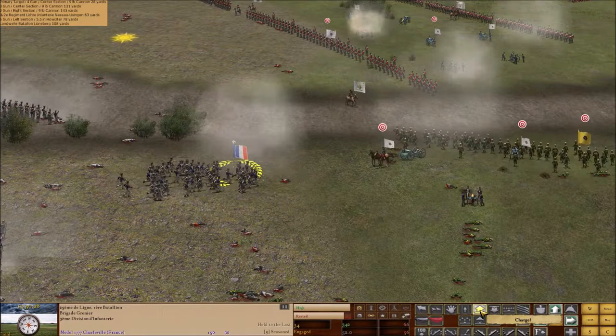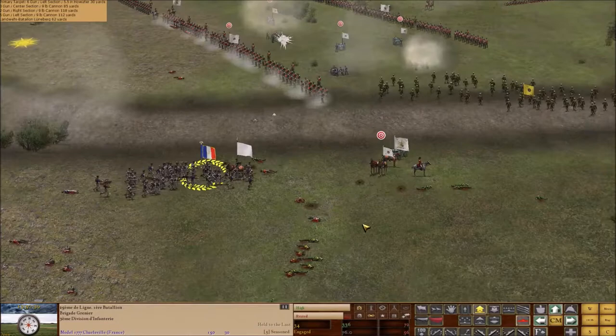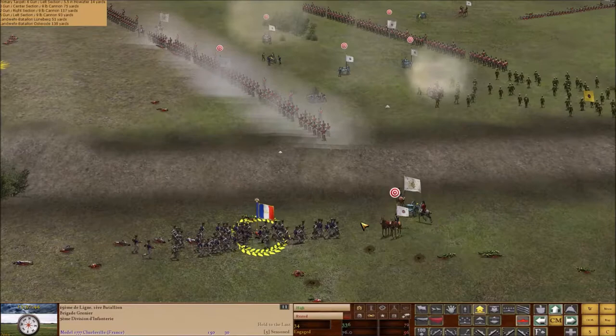Knowing that the first gun is lost, the commander rushes to the second gun to attempt to persuade them to move quicker, and he stays with them, managing to get the gun to limber, then rushes away as the French infantry approaches, charging forth and capturing his second gun.